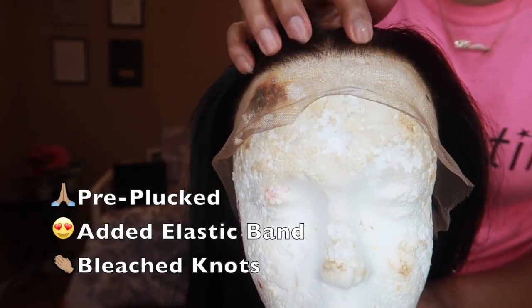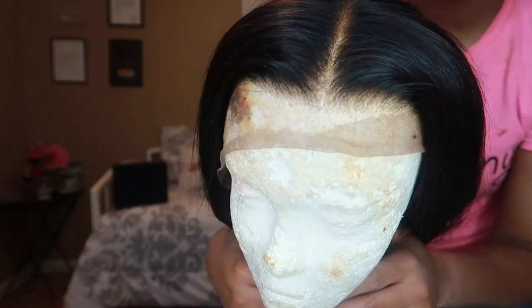It is pre-plucked, but we're going to do more plucking to it, but I definitely want you all to see what it looks like before we begin. Ooh, that looks good. Wow. This is what our parting space looks like.